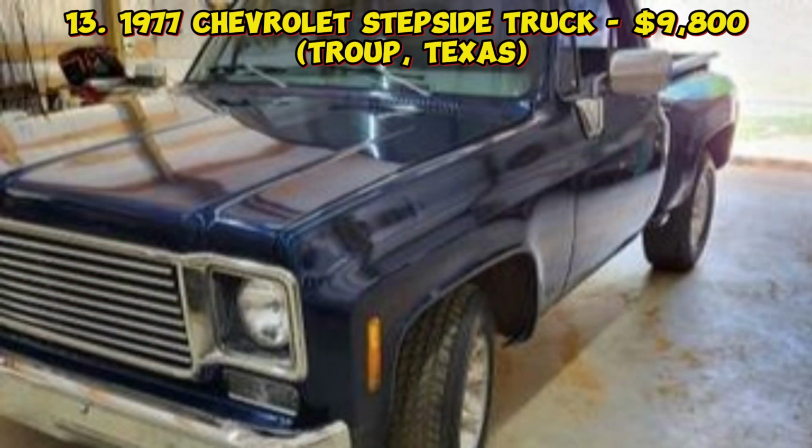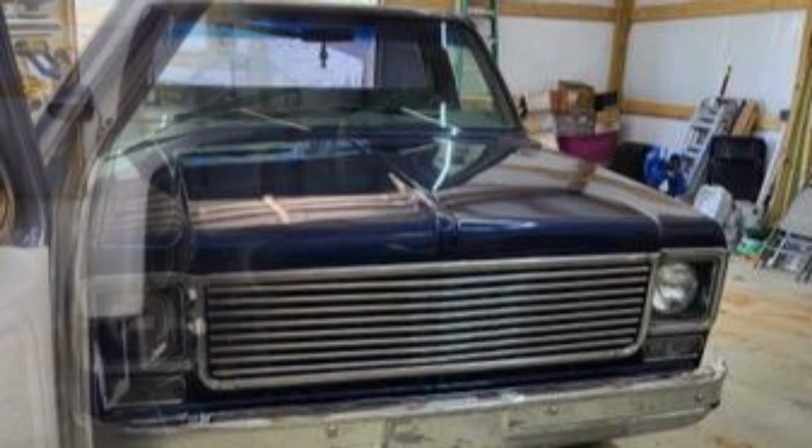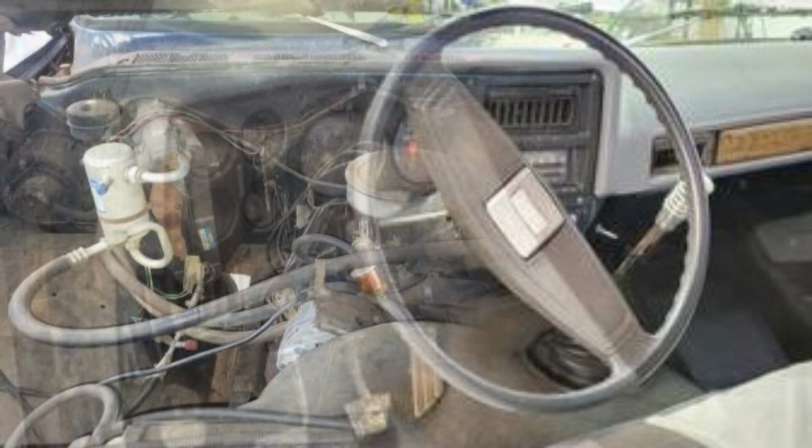13. 1977 Chevrolet Stepside Truck, $9,800, Troup, Texas. This 1977 Chevrolet Stepside features a 350 engine and 4-speed manual transmission, factory AC, a 3.73 rear gear, and solid cab corners that make it a standout. The paint has minor imperfections, but it runs and drives well.